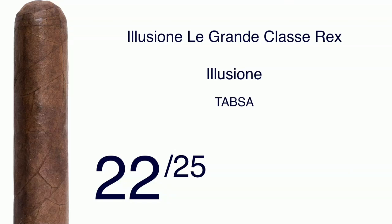So, all right. Next on the list is the number 22 cigar, and I believe the only one without bands on here, and that would be the Illusione La Gran Classe Rex, or Rex 2.0. So this is a combination of two different projects, and I think if I'm being quite honest, it doesn't really make a ton of sense as far as what actually came out.